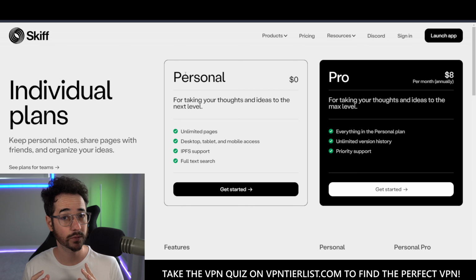Today we're going to be comparing Skiff.com versus Proton.me. Now, just ahead of time, guys, this is a completely unbiased review and comparison of both of these products. I am an affiliate for Proton, but I am not an affiliate for Skiff.